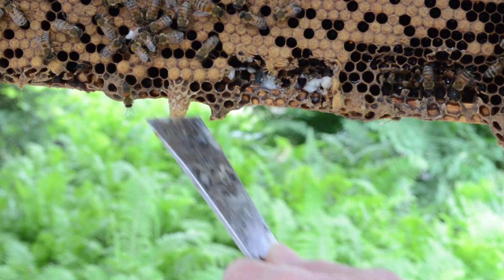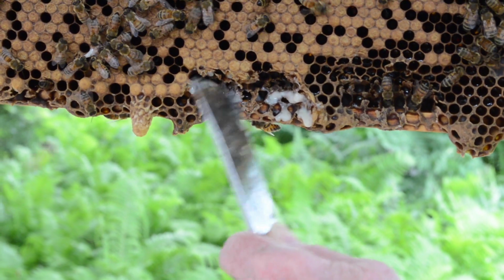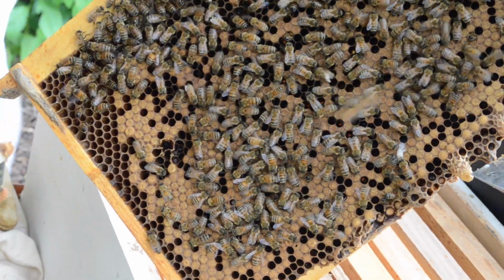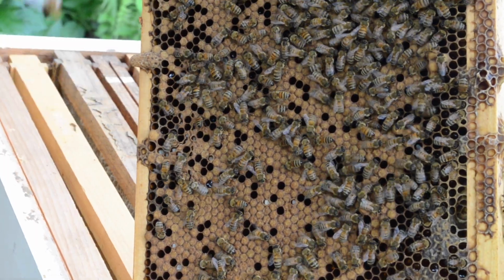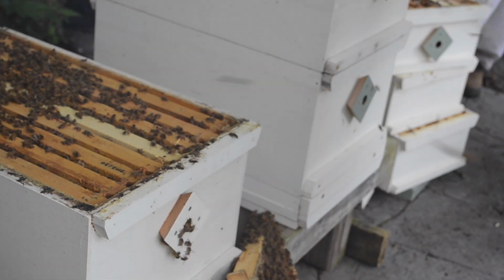And when you open that cell, as we just did, this is royal jelly. That's what makes a queen, is what they feed it. So what happens is the queen lays a few eggs in the queen cups that the worker bees have created, and then she stops laying eggs so she can slim down so she can fly with the rest of the bees.